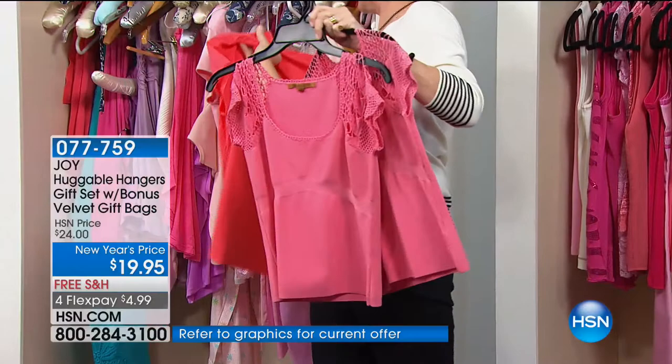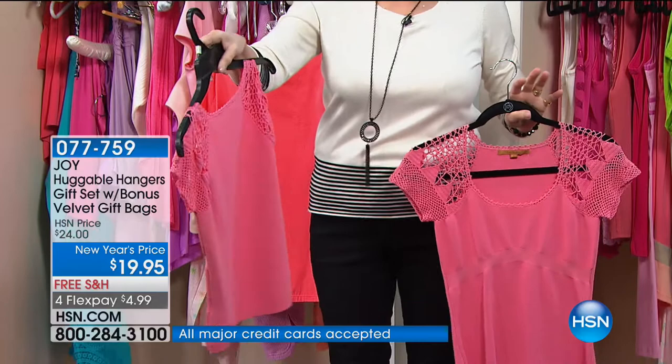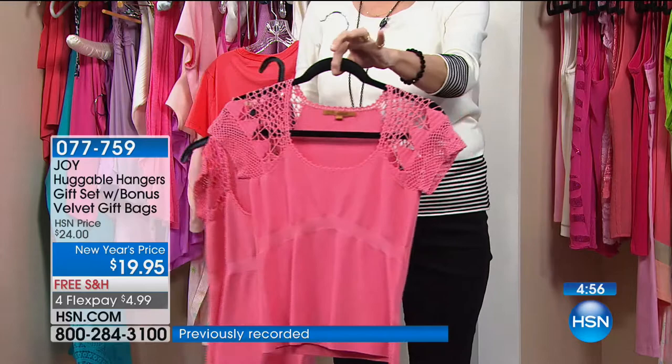So here's the shirt that Sarah was showing that was janky, I think. Is it an official word? It's a technical term. Okay, so look at what happened to this beautiful top. It's gotten all weird. It's gorgeous crocheted, and it's all ruined. So think about what you paid for this and what you're paying for your huggable hangers, because look at what happens when you put it on a huggable hanger.